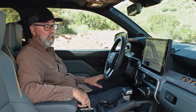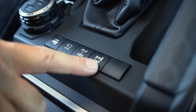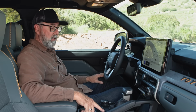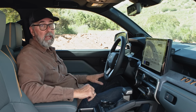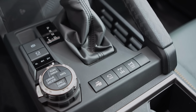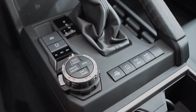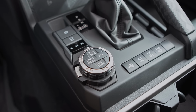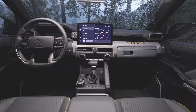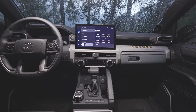To control that stabilizer bar, you use this button right here, which disconnects it in high range or low range. It operates pretty much like the Tacoma's stabilizer bar disconnect. Now, what we're not sure of is which trim levels will get that feature. I'm pretty sure that the Pro and the Trailhunter will come with it standard. And if it's packaged like it is in the Tacoma, this will be optional on the TRD Off-Road and not available on the other models.